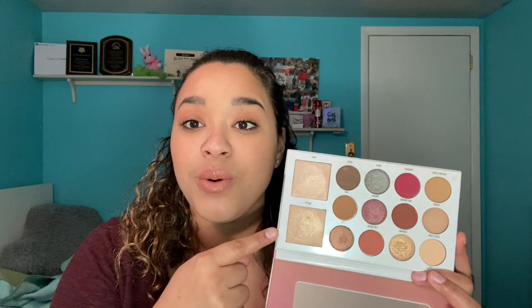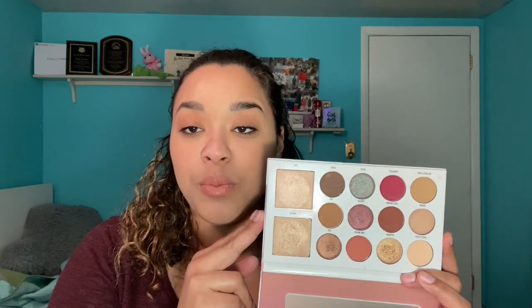And the eyeshadows look stunning. I feel like I have my colors that I could play with. I have the neutrals that I can play with. Everything about it is so pretty. And then we have two highlighters here, which I'm not going to pull any highlighters because I want to use these two, but just so you know. And then randomizer number 2. Here we go.